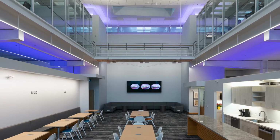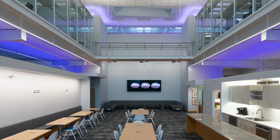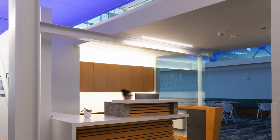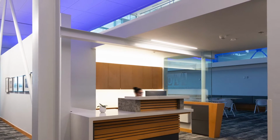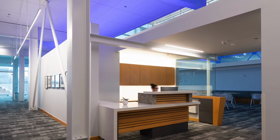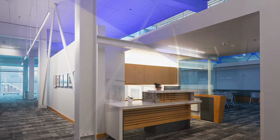Luminaires are hidden in this complicated structure, minimizing glare and adding depth and mystery. Illuminating surfaces and creating volumetric brightness provides wayfinding to reception and a comfortable glare-free working environment. Contrast ratios guided the illumination of vertical surfaces and tasks.